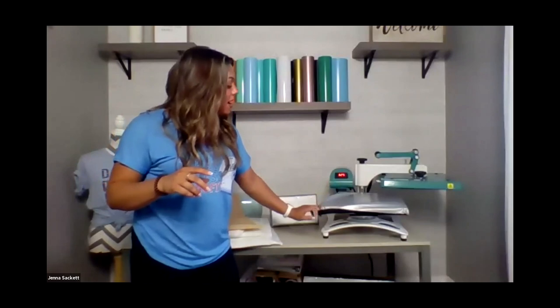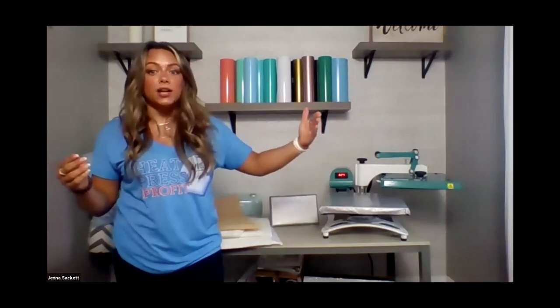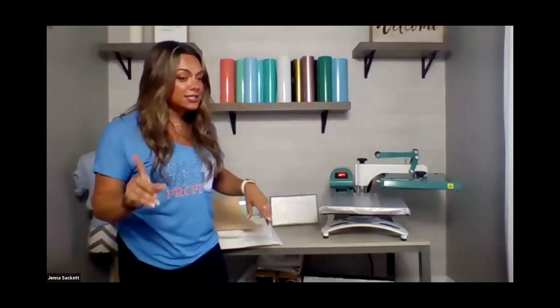This will keep that from happening. That protects that. And then also, this is a non-stick cover here. So if I were to ever have an accident where the adhesive sticks to this, it's going to wipe right off. In addition to that, it makes threadability very, very easy.